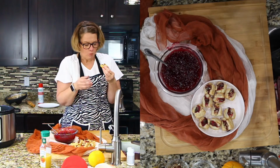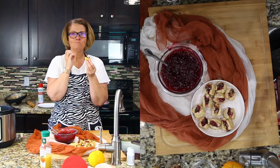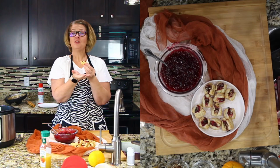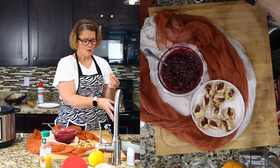Mmm. Oh, that is so good. So good. This is a favorite. Please make this. Please let me know how it goes. Take photos, tag me at Devour Dinner. I want to see them.